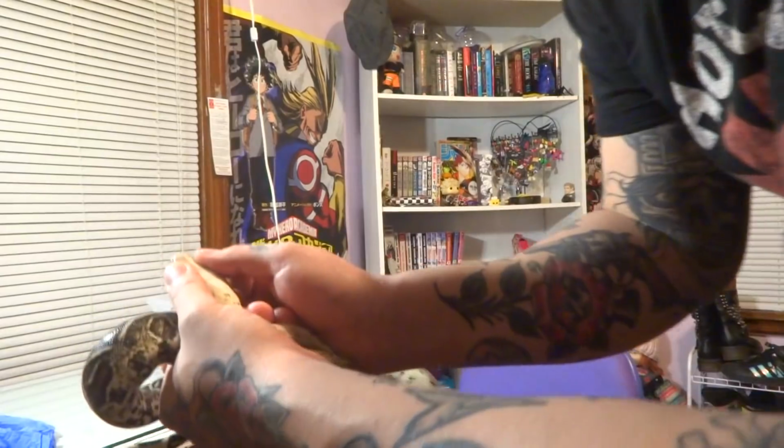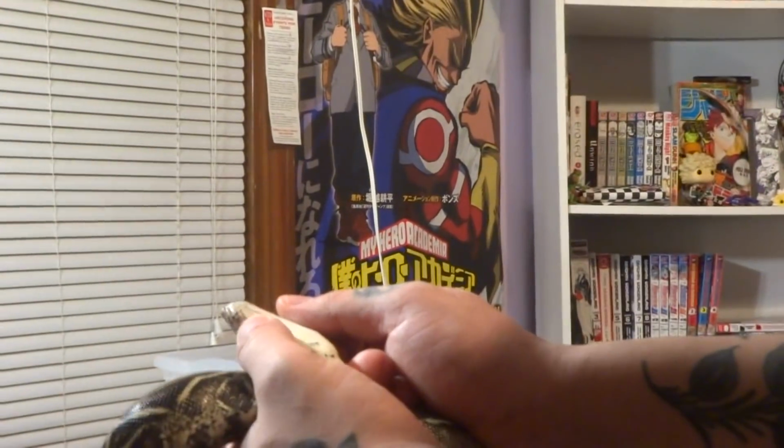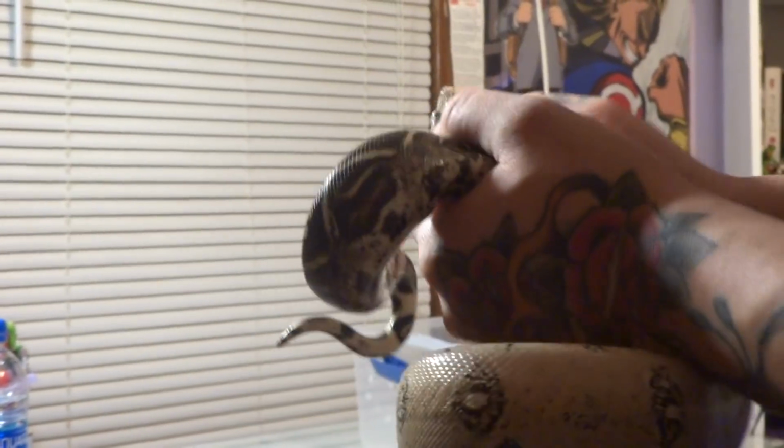Then another thing I'm going to do is take the snake and gently go like this, okay? I'm going to get a little bit closer to this camera here for you guys. I'm going to separate the scales a little bit under there. Are there any mites hiding under there? I'm going to look over here by the mouth. Are there any mites hiding under there? Because that's where a lot of mites like to hide.